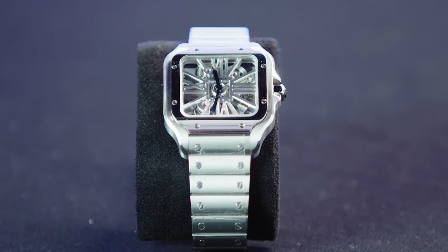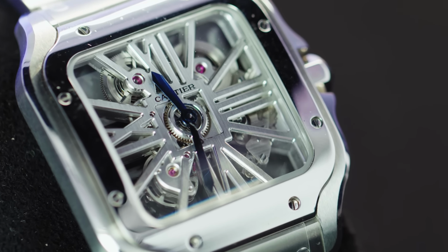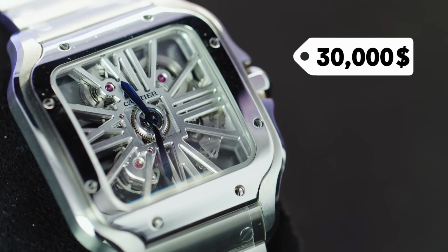Our generation really fell in love with this. They want to look deep into the watch, as we say. We want to see all the mechanics, we want to see how it's working. The difference between this and your regular white dial, you're looking around like a $25,000 difference. It's only gonna cost you around 30 grand. But you can see why, it's a gorgeous piece.